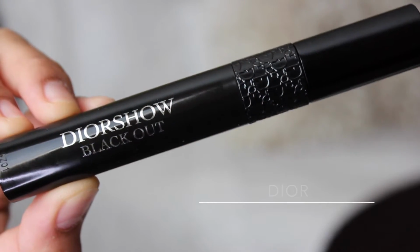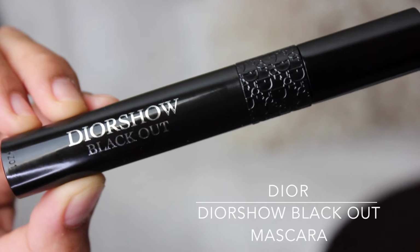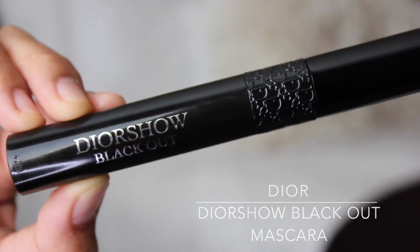Okay, so my least favorite product for the month of October is definitely this mascara right in here. This is the DIORSHOW Blackout Mascara. The reason why it's my least favorite mascara is because it's an extremely wet formula and it was way too much for my short, thin lashes, and it just clumped up so badly.